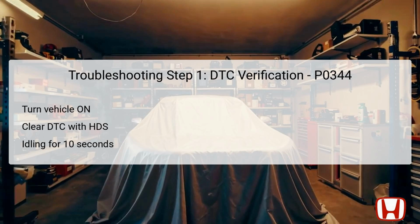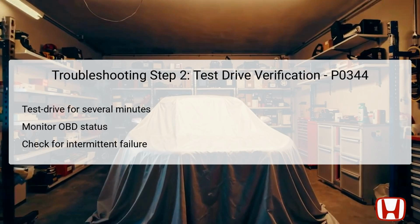in the troubleshooting process. In the second troubleshooting step, a test drive must be conducted to further verify the problem. Drive the vehicle for several minutes while paying attention to the parameters recorded during the onboard snapshot, such as engine speed and vehicle speed. This action helps to recreate operating conditions under which the DTC may have previously manifested.